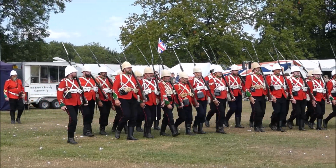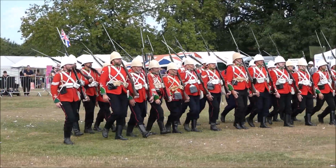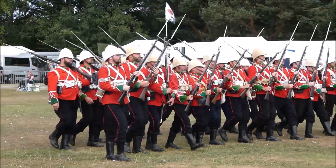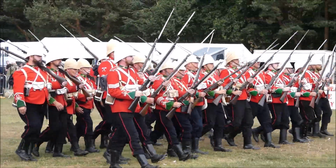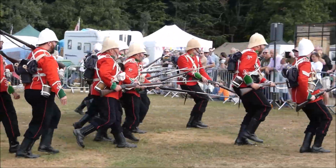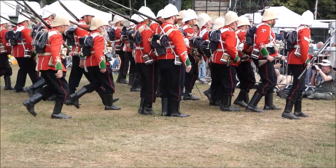You're not going to wait till your last round's out, you're going to keep 3 or 4 rounds left. Ideally, you want to find a weak spot in the Zulu line, and you're going to push through it. And Charge, bayonets! Charge! That's going to carry weight.